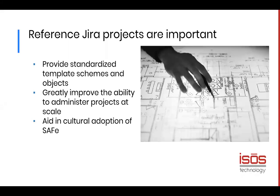There was resistance around, okay, well, how are we going to handle this administrative overhead and keep the configuration consistent across these projects? So the answer to that really was creating a reference project. What we mean by reference project is a Jira project that has the schemes, all the configuration set up just right. And you can use that reference project as a template to create all the other projects. And then later, if you have a change that you want to be sweeping across all of your projects, you can do that with the shared configuration.